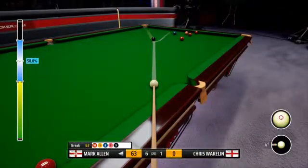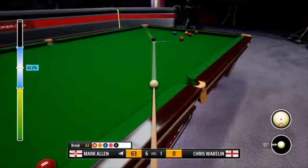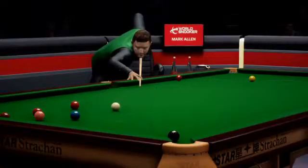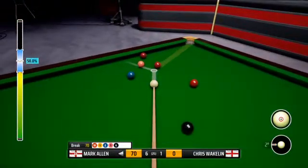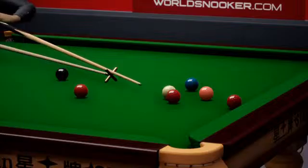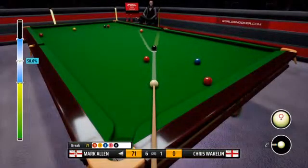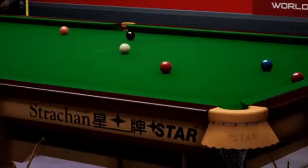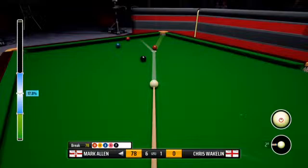63. Black ball required. What a top pot that was. That should be it. No real way for his opponent to win the frame now. 70. 71. He's playing this into the right centre pocket. What a top shot that is. 78.